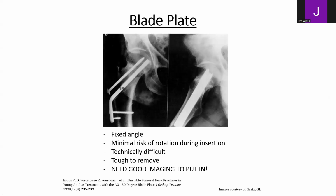I find the blade plate to be particularly helpful. There's some nice papers on this. It's an older device, so you have to kind of look back on the papers. Here's a paper from 1998 describing the use of the blade plate.